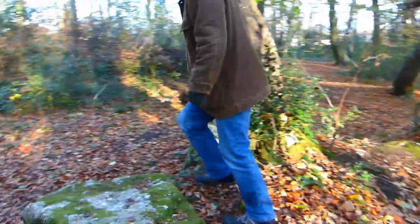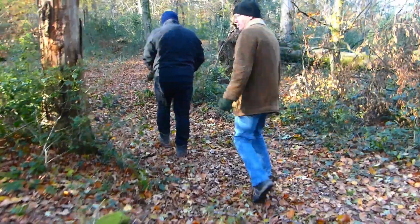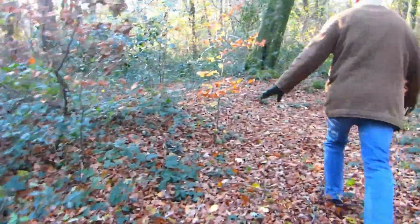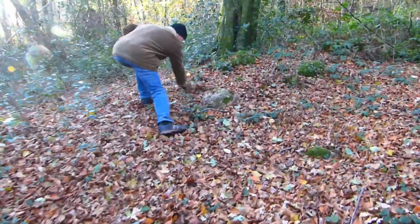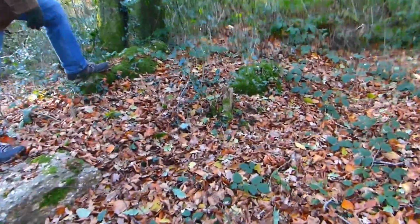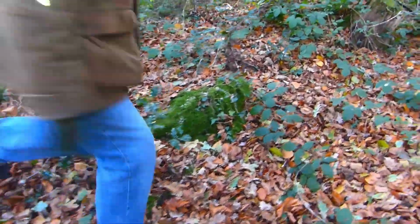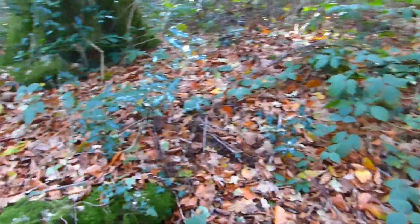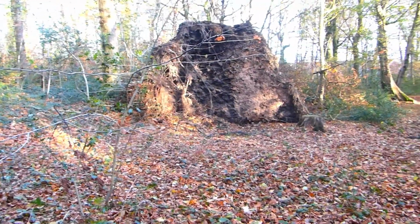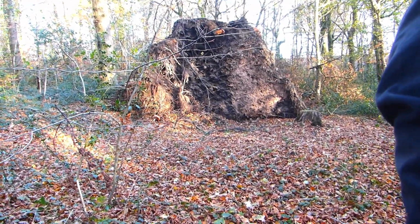Come on, we'll walk up the wall, I'll show you. You can see this bank sticking out of the ground, that's all the wall. You scrape away the surface, you find stone after stone after stone. Great big ones, huge beech trees growing on top. Beech trees love stone. They like growing on top of stone, but it does give them shallow roots. But yeah, it goes on.